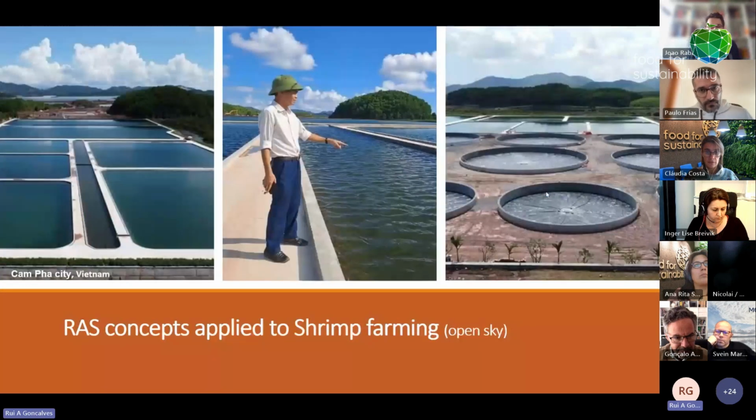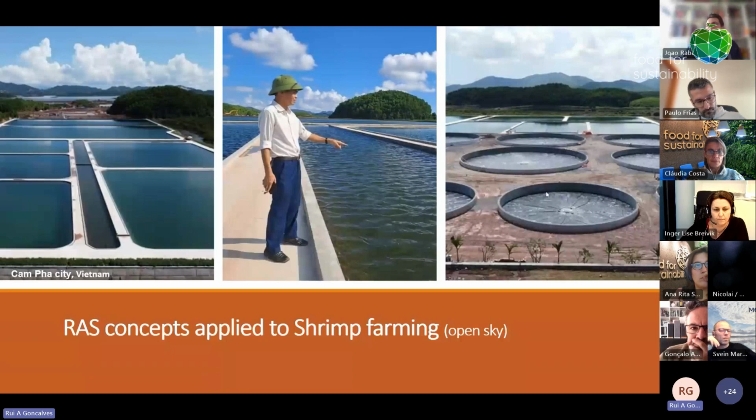So then you also have concepts of RAS being applied to shrimp farming on land, but still open sky. So it's quite simple recirculating systems with concrete tanks, or sometimes what we call lined tanks with a plastic lined bottom, and they mostly use sedimentation tanks, and for what we would call the biofilter in the normal RAS system, they mostly use probiotics. And this is mostly closed systems to save water, and especially to be isolated from the water in the exterior, because of its bacterial load.